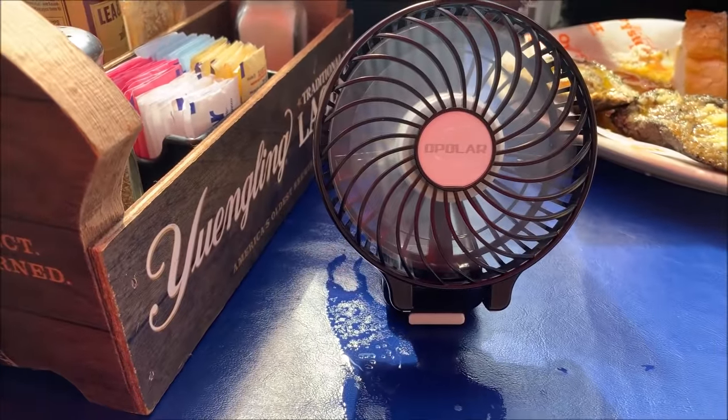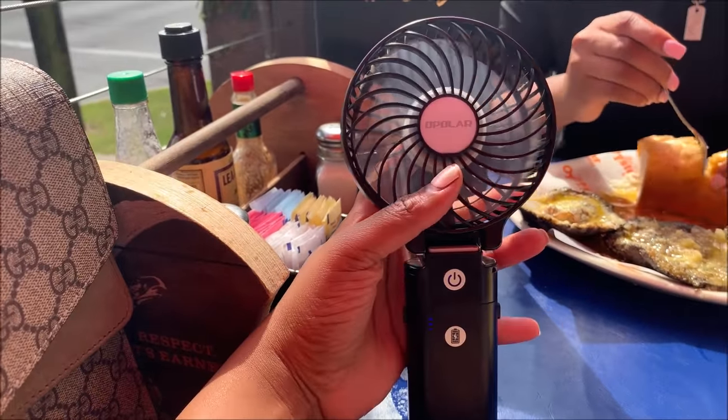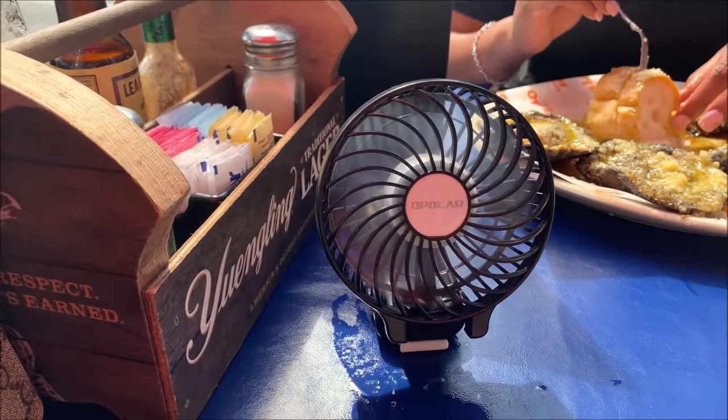Guys, this is the best thing I've ever purchased for myself. It's a fan from Amazon. I'm gonna link it down below. You can hold it like this, or you can just set it out. And yes, it's saving your girl.